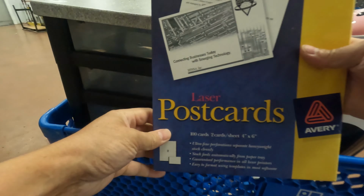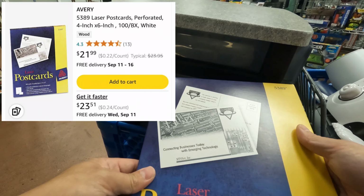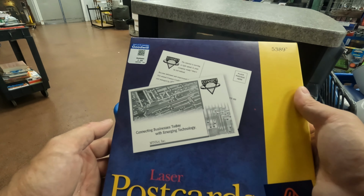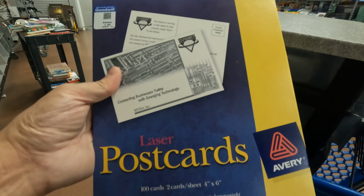But I also found this poster card for $2.99. It's gonna be useful sometime. I can print some poster card without having to go buy some pricey one at the store.